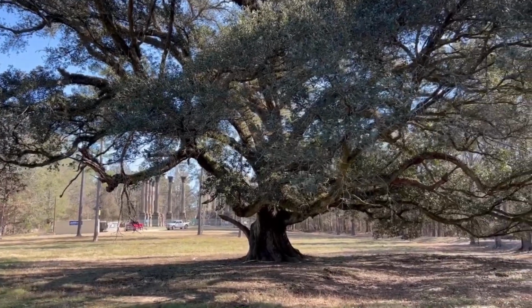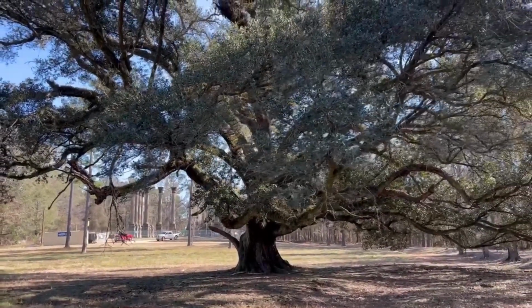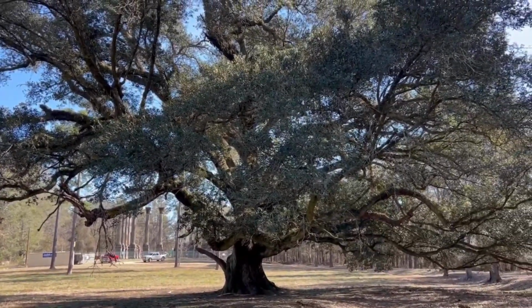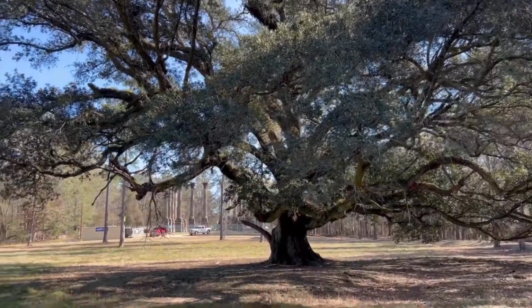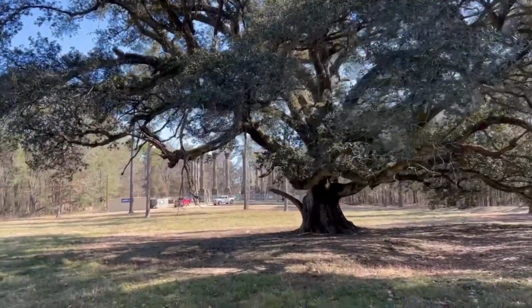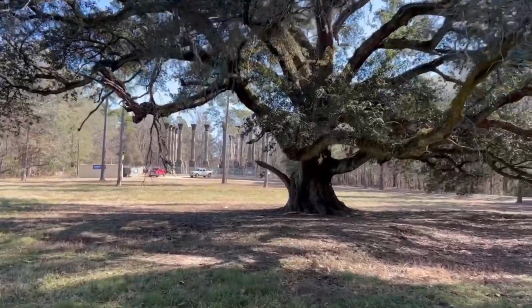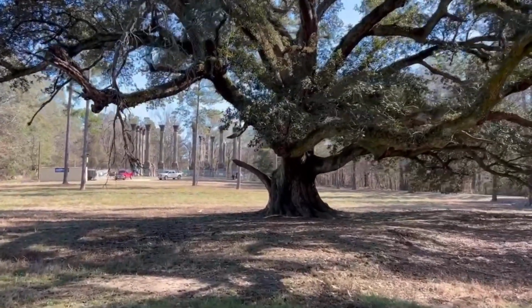Here's a little bit more of a distant shot of this massive tree. Look at it. And then you can see the... oh shoot, I forgot the name just that quick. Windsor Ruins. Windsor Castle Mansion.